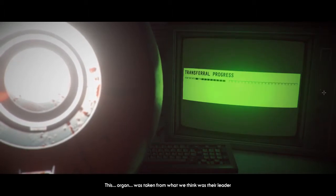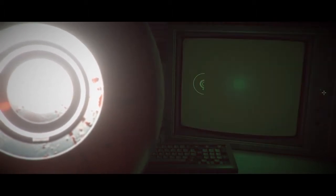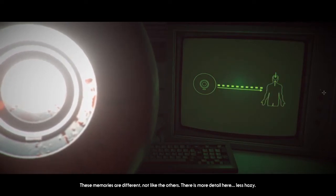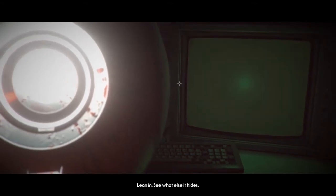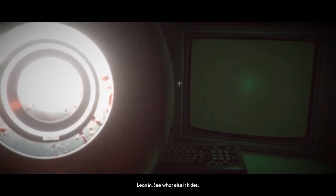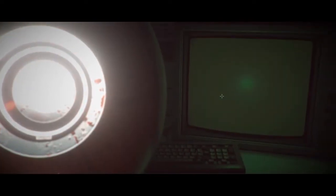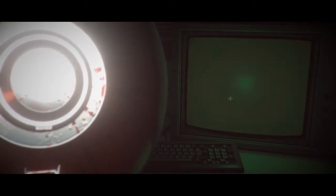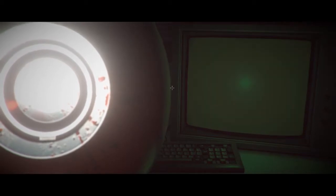This organ was taken from what we think was the leader. These memories are different. They're not like the others. There's more detail here. Less hazy. Lean in. See what else it hides. Okay, so this makes it sound like they've done this several times before with other test subjects, as in me, and other cores.